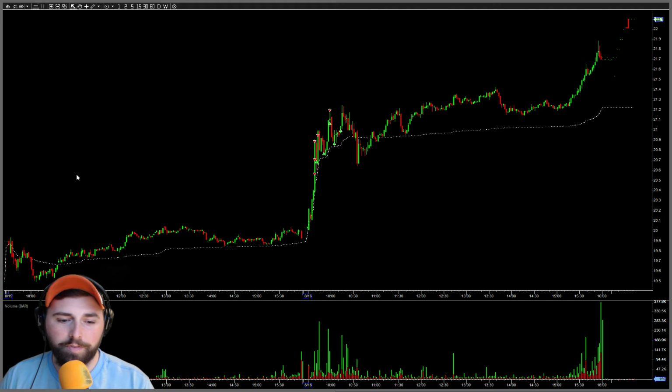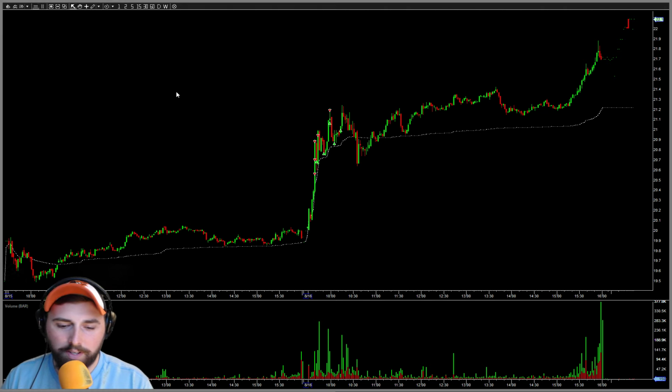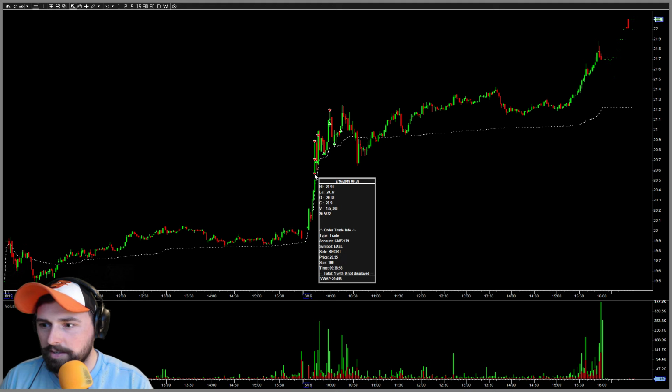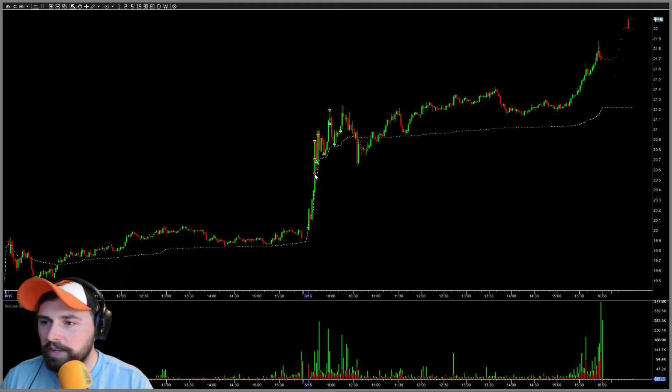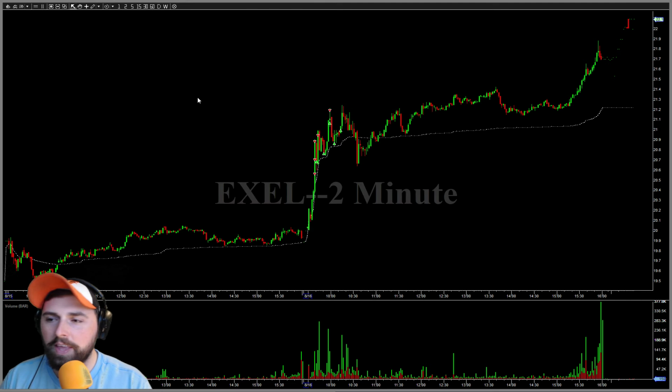If you guys want to just go over my trade real quick for the day, we traded EXEL. That's what we see here up on the chart. If I hover over this, you can see it down the bottom, EXEL. This is just the setup I use. It's just a lot easier to see everything.